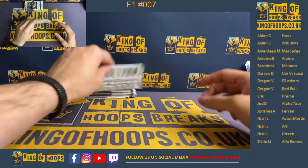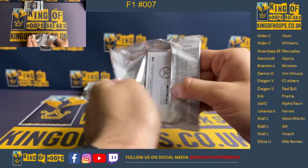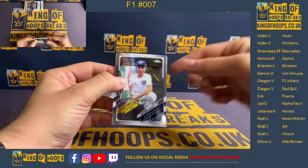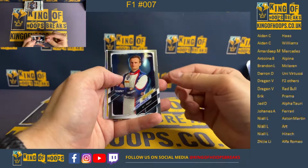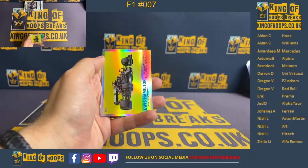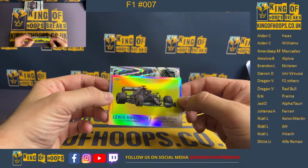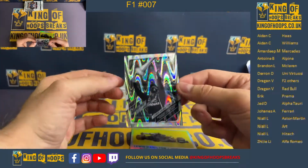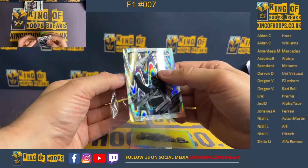Alright, halfway through. We have 8 packs left. Pierre Gasly, Scuderia. Beni Viscal, F2 Trident, so F2 Others. We got Lewis Hamilton, 1961, and the Ray Wave coming up. It is another Lewis Hamilton. There we go, throwing the trophy up. Grand Prix winner in Eifel.